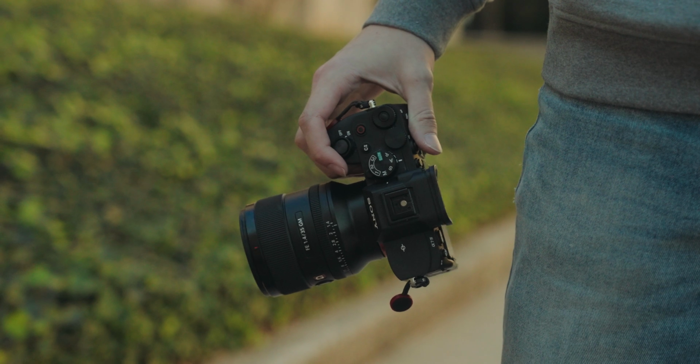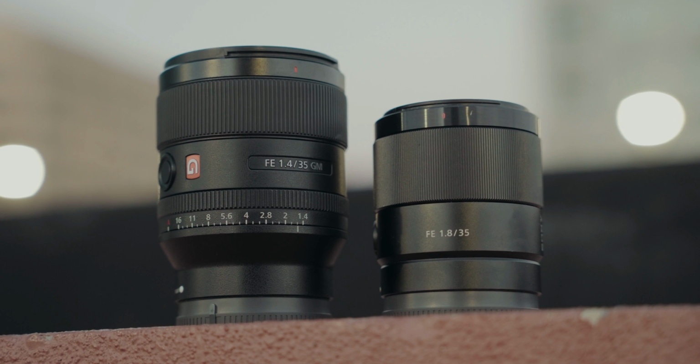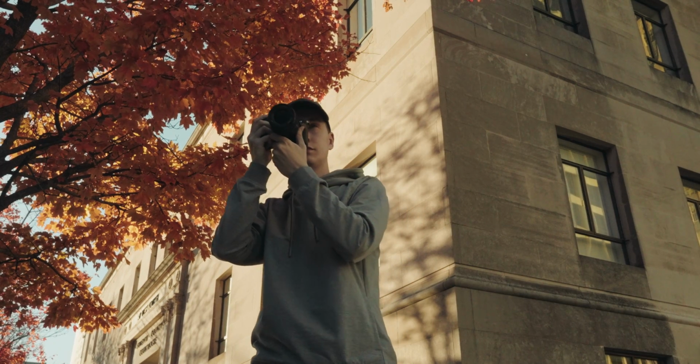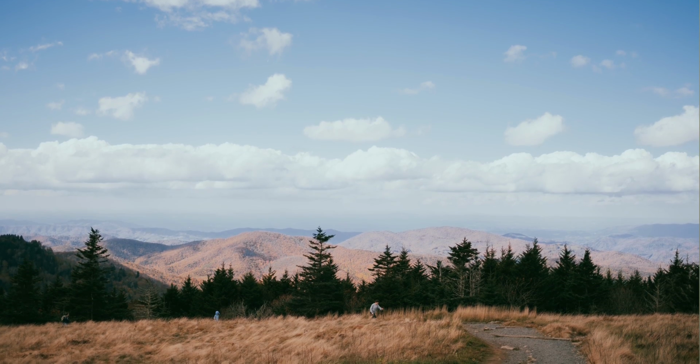The first lens we're going to go over is my absolute favorite lens of all time, the 35mm. This is the 35mm 1.4 G Master lens. It is a great lens. It is expensive, but the 35mm 1.8 lens from Sony is also a great option at half the price. Having a 35mm lens is great because 35mm is an all-around perfect focal length for everything from shooting portraits, to shooting everyday life, to shooting landscape, to shooting street photography. It's not too wide and distorted, but it's also not too zoomed in, so you don't struggle to get everything in frame that you want.